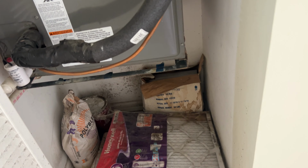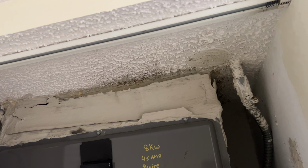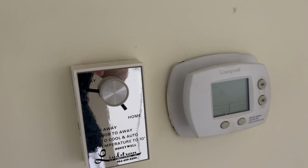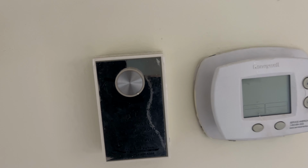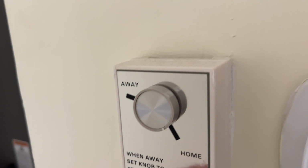But all of that needs to come out and be cleaned. We just want to make sure that the buyer doesn't come and knock our price down because there's something wrong with the AC. There is what looks like a thermostat, and then the dehumidifier or the humidity control. I'm not sure if this is working.